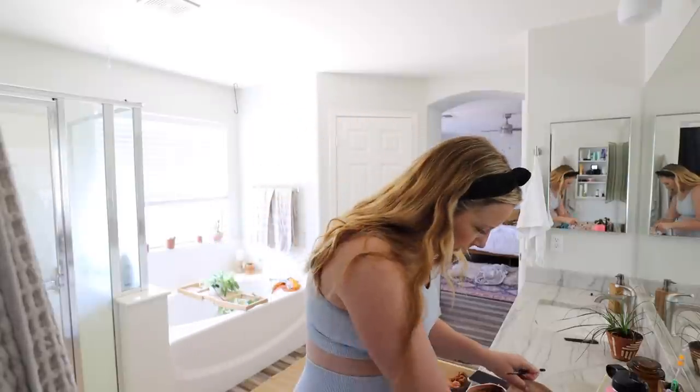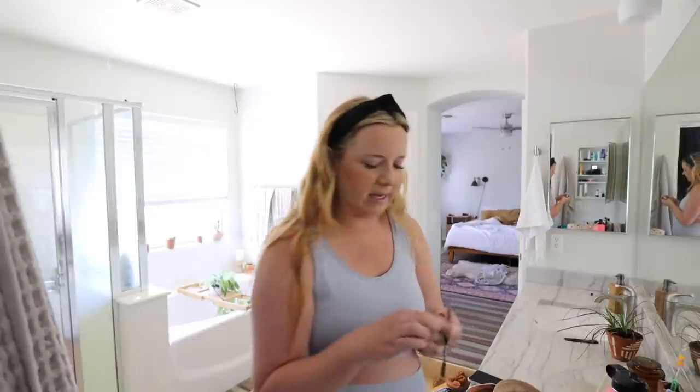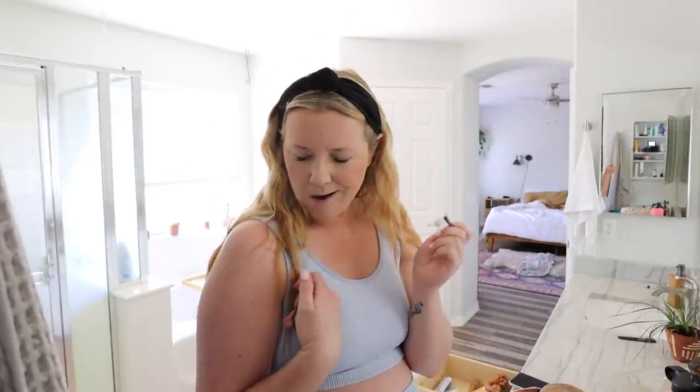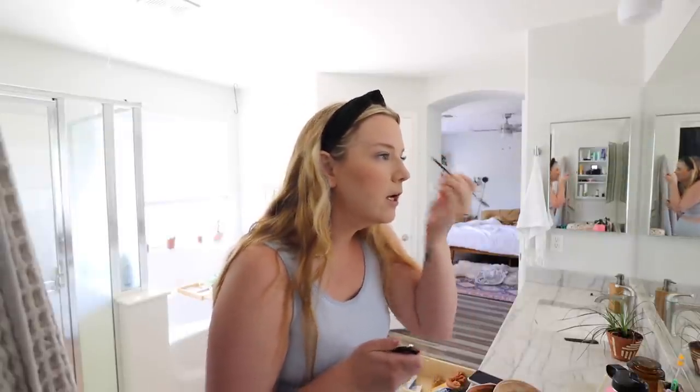There we go. For brows, I am going to do this Anastasia Brow Powder Duo. It's my fave. So I just use this spoolie brush. This is a Morphe brush. Oh my God, am I a beauty YouTuber? Wow. And then I just do the tiniest bit just to kind of darken them up a bit.